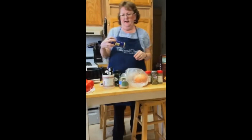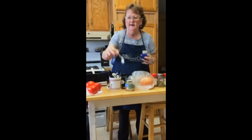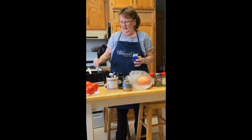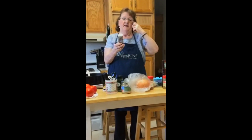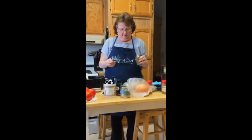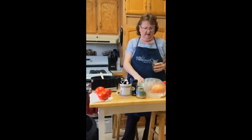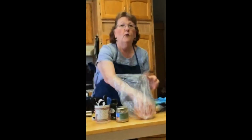So what we're going to do is lemon pepper. I have some lemon pepper here. We're going to add half a teaspoon of lemon pepper. I always like pepper with fish, lemon pepper and fish. Then we're going to add fennel seed. Now, fennel seed, I didn't worry about the licorice flavor, but we're going to add 1 teaspoon. And then we're going to add 1 whole onion.